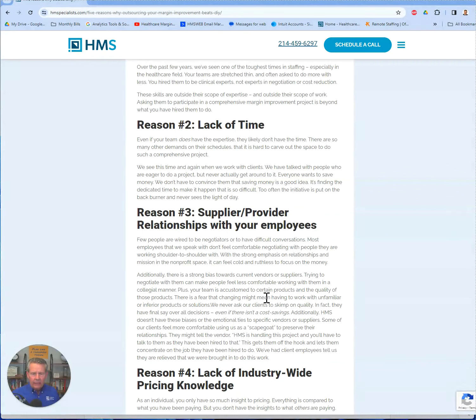Now let's go to reason 3, supplier-provider relationships with your employees. Few people are wired to be negotiators or to have difficult conversations. Most employees that we speak with don't feel comfortable negotiating with people they are working shoulder to shoulder with. With a strong emphasis on relationships and mission, especially in the nonprofit space, it can feel cold and ruthless to focus on the money. And additionally, there is a strong bias towards current vendors or suppliers. Trying to negotiate with them can make people feel less comfortable working with them in a collegial manner. Plus, your team is accustomed to certain products and the quality of those products. There is a fear that changing might mean having to work with unfamiliar or inferior products or solutions.